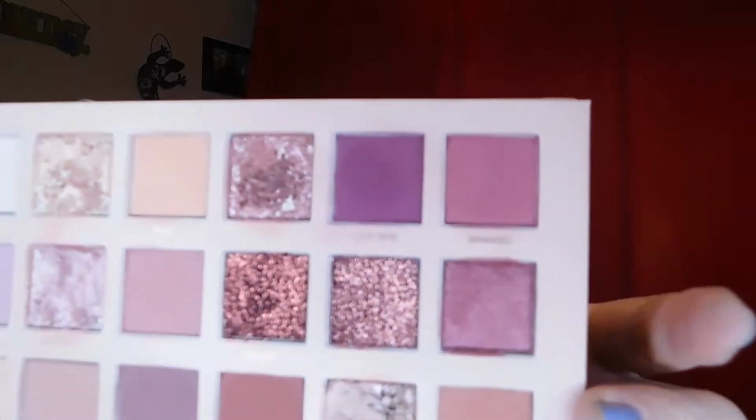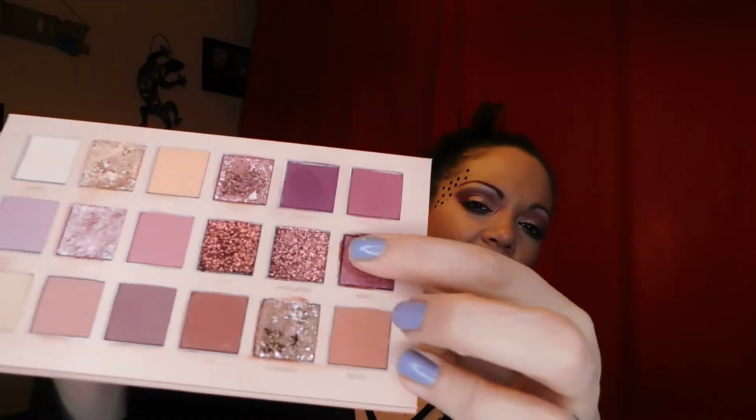I thought there was more pressed pearl. I thought there was 4 of them. So which one is like the actual pressed pearl? 4 multi-reflective shadows. Okay. 1 pressed pearl and 1 concealer base. Oh, this is the pressed pearl then. Right here. I forget about this one. Why didn't I use this in a look? It's so pretty.